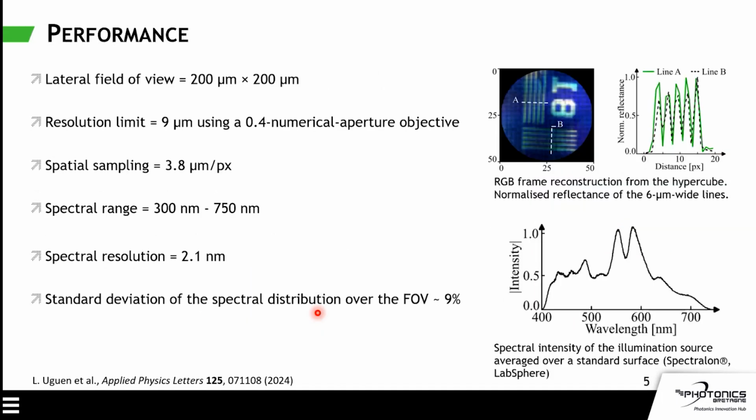So what is the performance of this setup? We use MIR to get the information on the resolution limit. We have an intensity profile at a spatial frequency, and we had a result of 9 micrometers using a 0.44 numerical aperture.